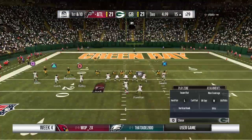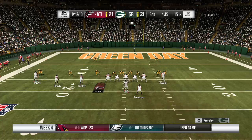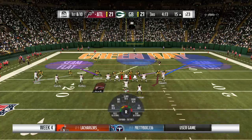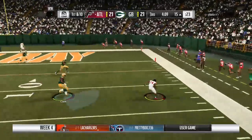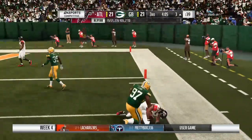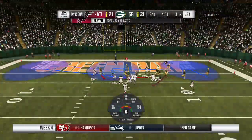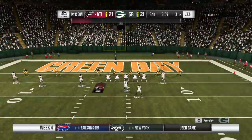1st and 10. From the red zone now, they'll look to throw. Swings it out to the flat for Freeman. And stopped a few yards shy of the goal line at the 3. Back-to-back nice plays, 12 yards that time and a first down.